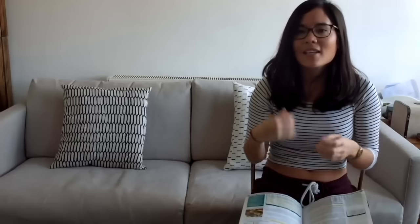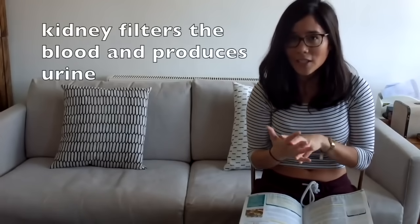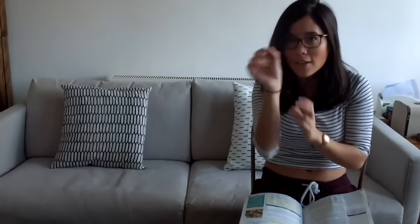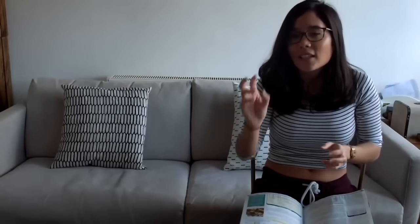So remember, the kidney is an organ which filters our blood. It's responsible for producing urine. Now, you don't need to know too much about it. Just remember that you've got the kidney and it has what's called a nephron. And what happens is the blood is filtered into that nephron, and effectively we call that ultrafiltration. When the blood is filtered into the nephron, only certain substances are allowed to enter the kidney nephron.